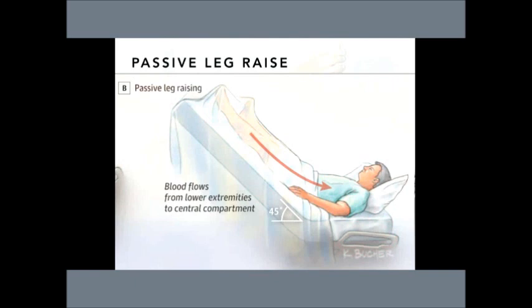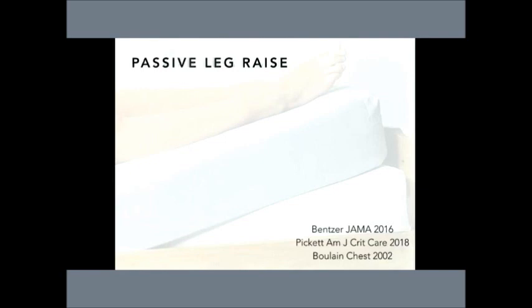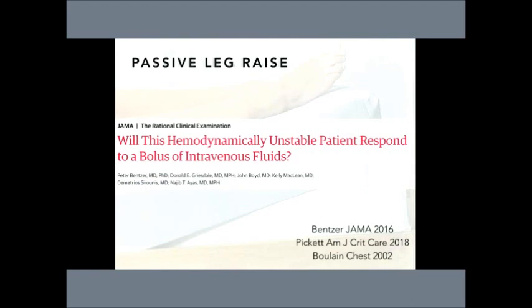Now, after you've elevated the patient's legs, you need to reassess whether this has actually helped them and whether the change is reversible after their legs are back down, suggesting that there was nothing else that was modified during that time period. The ideal way to measure this is by assessing cardiac output with your passive leg raise. And this is really the way that the passive leg raise is the most reliable in the literature. A passive leg raise, when done correctly, is really a great test for fluid responsiveness.